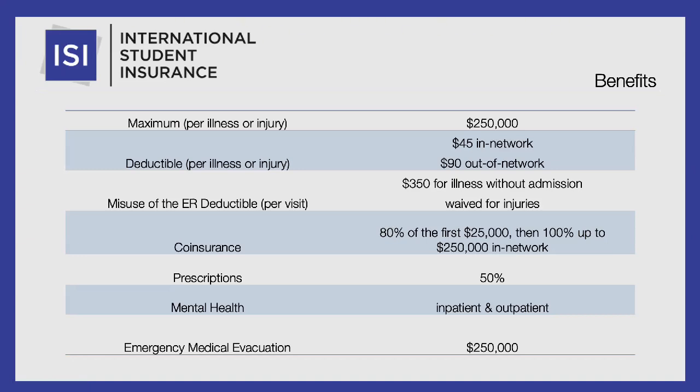So let's retake the co-insurance just to make sure that you get it. All right. So as we were saying, the general rule will be you pay 20% of your medical bills, but in cases of a really high medical bill, the limit will be 20% of the first 25,000.